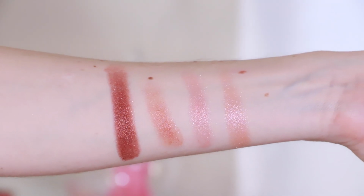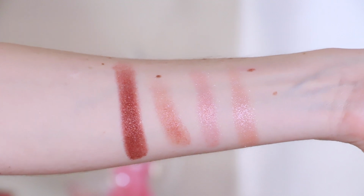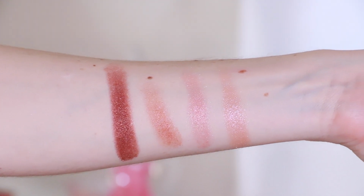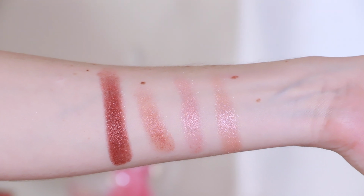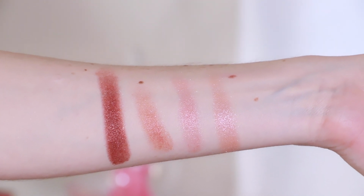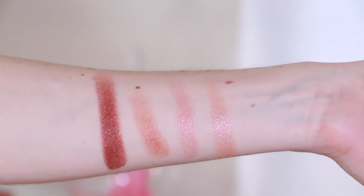My goodness, this is beautiful. Lots of pigment in that brown shade. That is stunning. This makes me feel a little bit better about the color story of the palette, because I think you can use just these 4 shades to create an individual look. I want to pull this up for you guys.